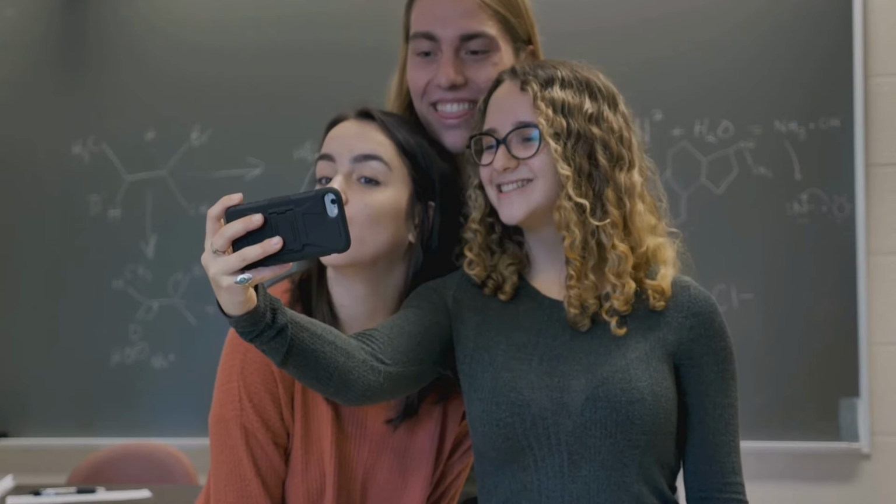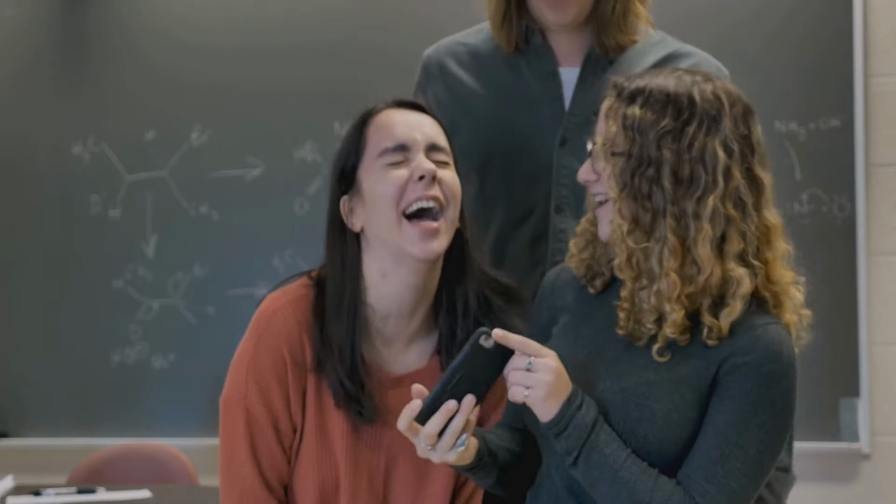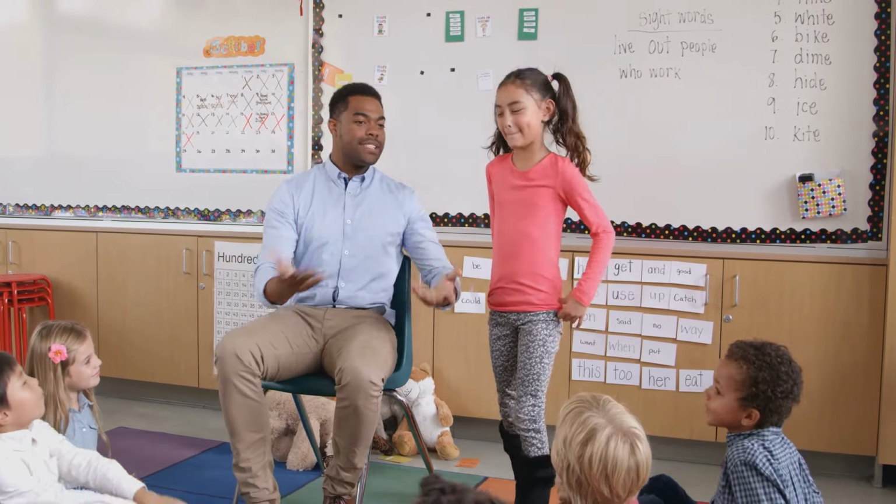Think of reflexive pronouns as the selfies of grammar. They reflect back on the subject of the sentence. They might seem a little tricky at first, but once you get the hang of them, you'll be speaking and writing Spanish with more confidence than ever.